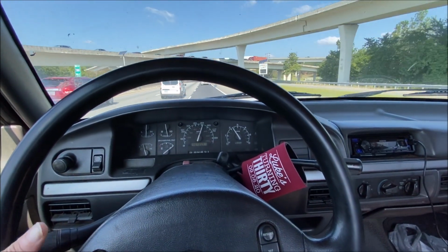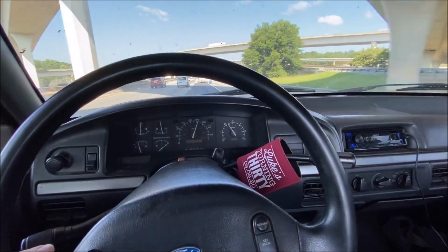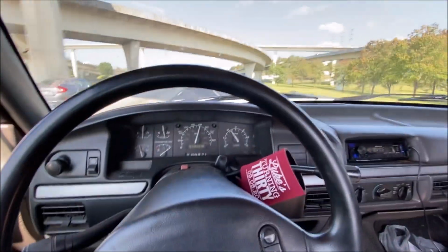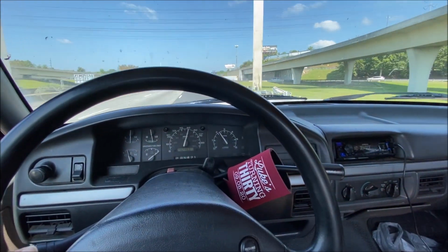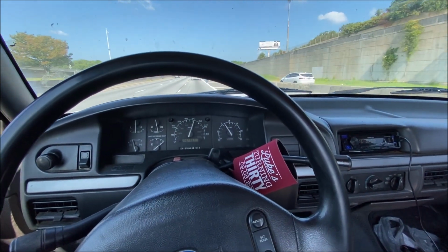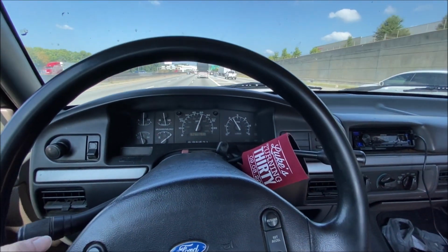So there's that. Then there's the random dying. There have been a couple times when I was trying to start this thing and it really did not want to start, and I finally got it started. And every time it does that, I'm like, I'm never driving this again. And then as soon as it starts, I'm like, oh well, it started, so it's fine, I'll keep driving it. I mean, when is this thing finally gonna die? I don't know if it's a fuel delivery issue. I assume it probably is a fuel delivery issue. I don't know when it's gonna finally die.